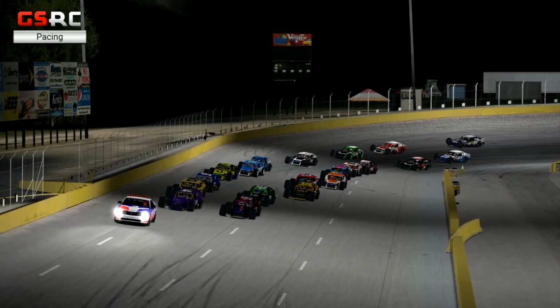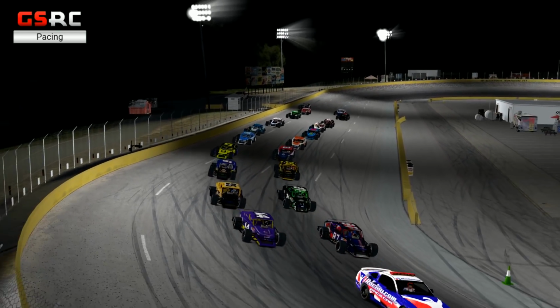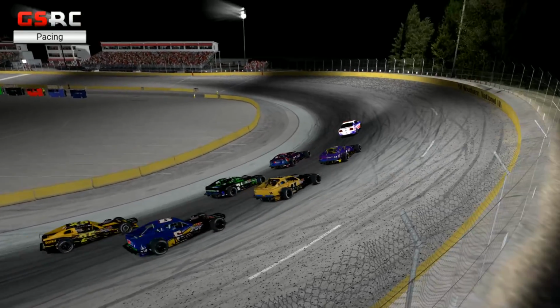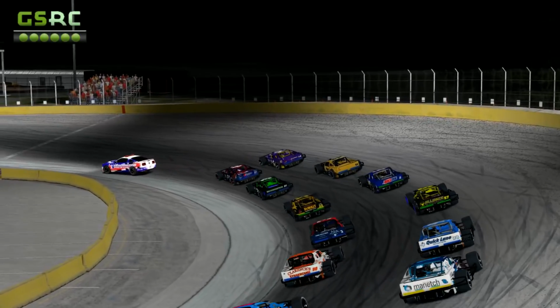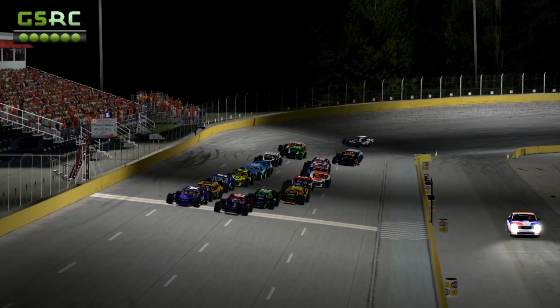Dean, John Hine right behind him. Here comes the Ford Mustang pace car into turn 3. Going to pull off here just outside of the inside of the turn. Here we go. Green flag's out. We are mean green and underway.